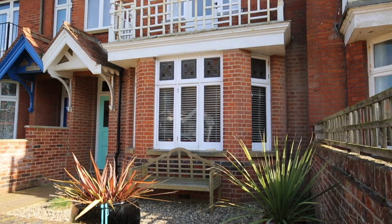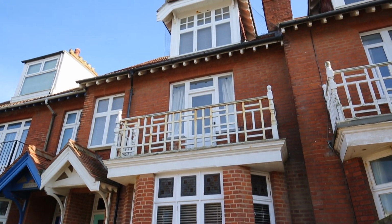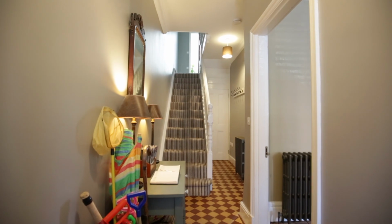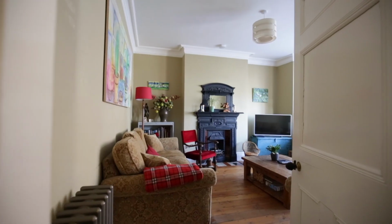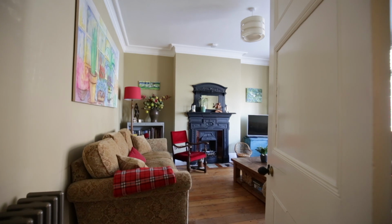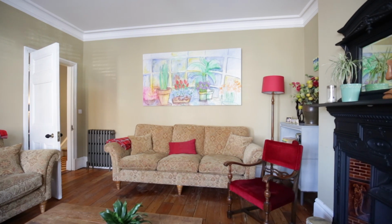Welcome to Seaview Villa, a stunningly converted 5-bedroom Victorian villa in the heart of Sheringham. Now, the eye-catching original flooring in the hallway certainly sets the tone for a lot of period features that have been perfectly preserved, and the first reception that greets you in this property is the front living room. And exactly as you'd expect, all the proportions are very typical for the era.